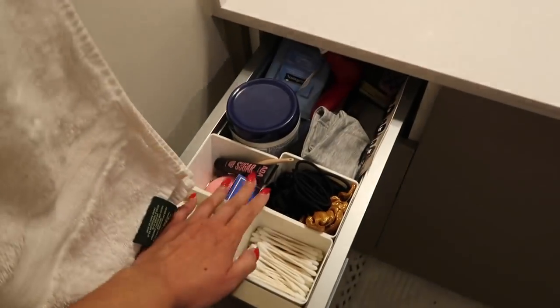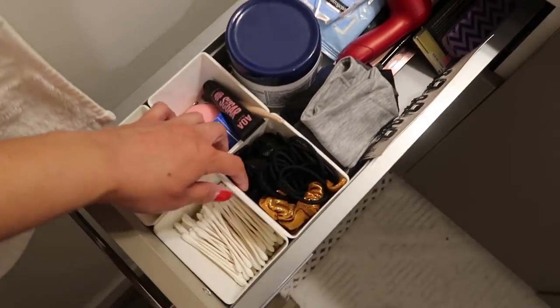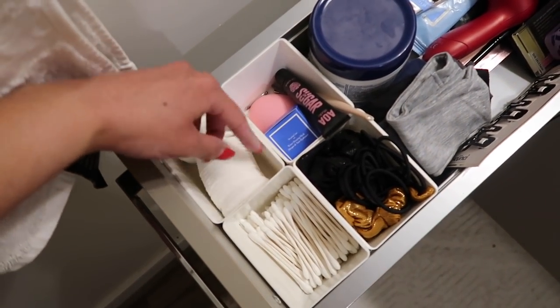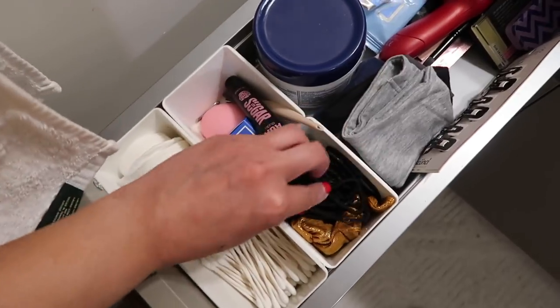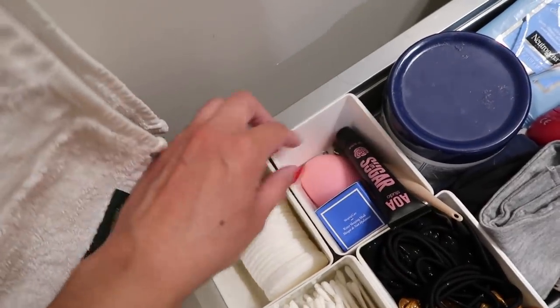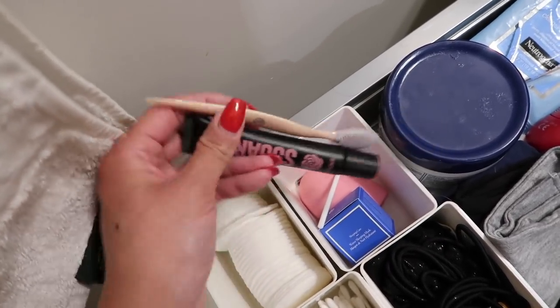So I'll go into these drawers because I kind of organized this stuff. These little containers I already had, but I basically have them organized by different toiletry things. So, pads for my face, I have my Q-tips here. These are all my hair ties, my scrunchies. Here's kind of miscellaneous stuff. It's mostly exfoliating stuff. So this is my lip scrub and then my brush for my lip scrub.